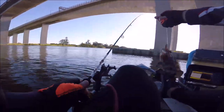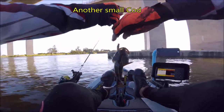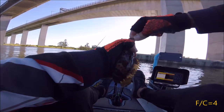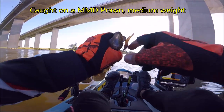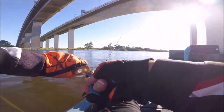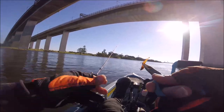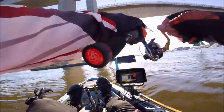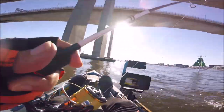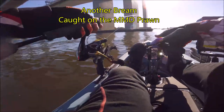We've got another little cod, nothing special, but nevertheless we have a fish on. Not big. So nice little cod. Like a little bit of a better fish. That's another brim. We'll land him in the net to make sure we get him in. I thought he was going to be bigger than that, but he was pulling hard for a small fish.